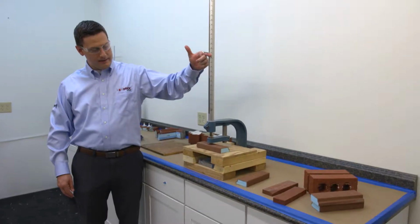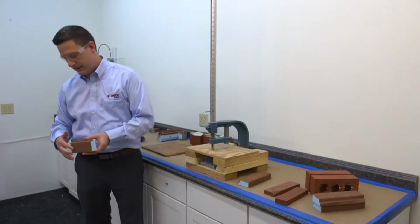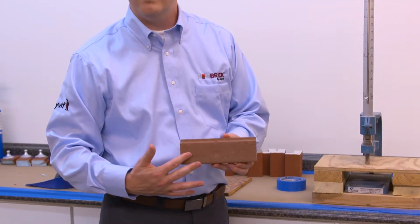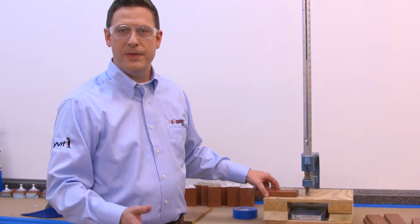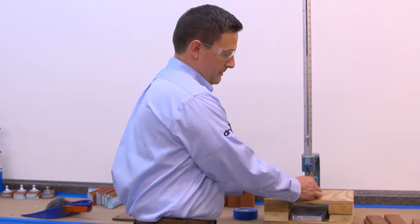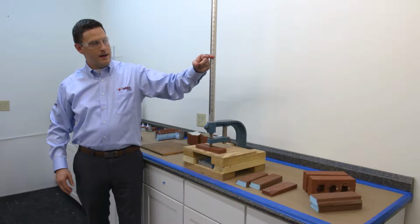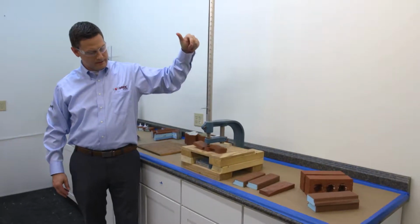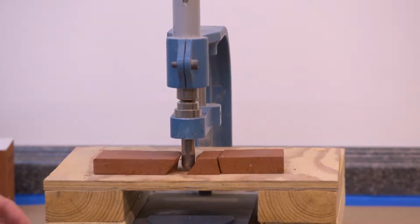And if I drop that, then we are able to see that the brick has no significant damage or cracking or breaking to its integrity. Now in comparison, if I show you a thin brick, I can take the exact same test apparatus, place it under there, lift it to that same amount of force and drop it. When we drop that, we can see that the material is brittle and will crack due to the nature of the clay material.